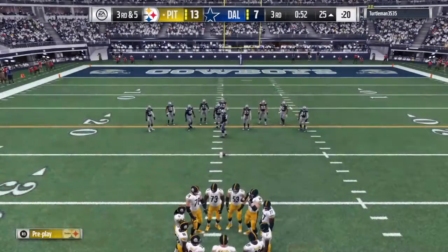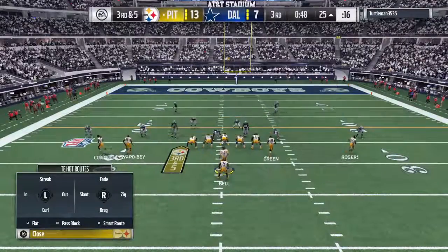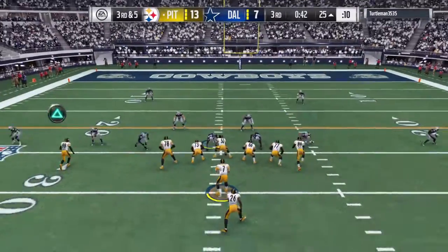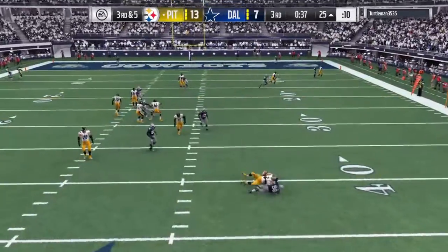On a 2nd and long, it's really nice to see an offense that has enough confidence to run the football in that situation. I think that goes back to their practice and game planning. They've seen things on tape and in previous games that led them to believe that even in a long distance. And he can't get rid of it.